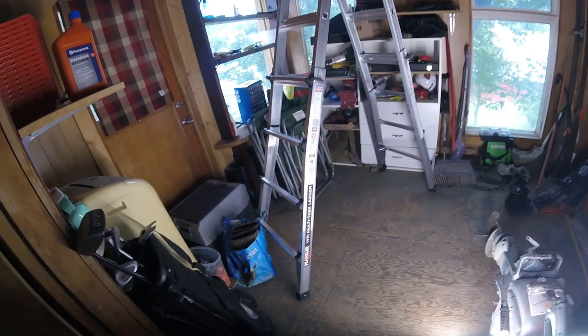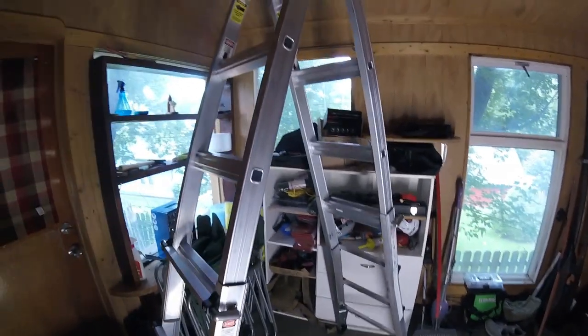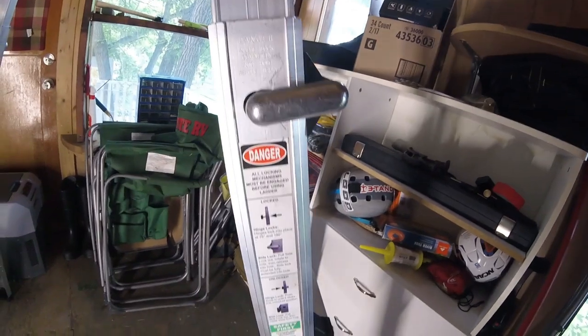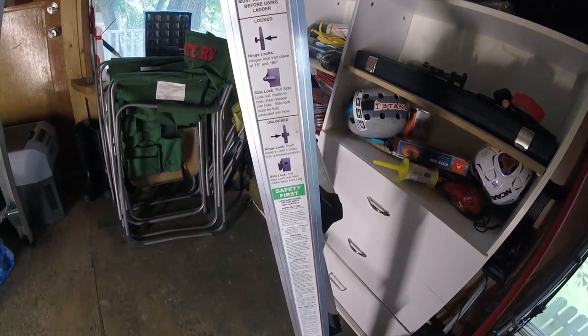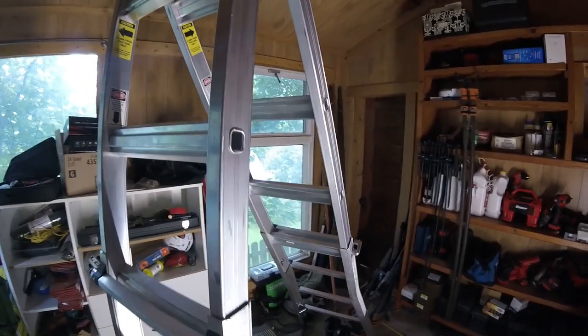Not today. Anyway, these things are really great for, as I said, around the house. I think that's where they thrive. I can see them in some commercial setups, but I don't know. Maybe the fiberglass one would be better. You can see the welds on these, the setup and everything.